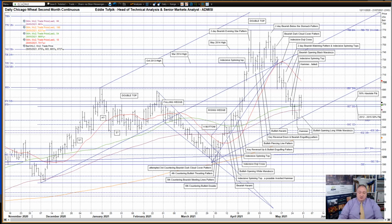As long as this holds on a closing basis, then we may still have a pullback up towards the 691 area. Failure, and we could even be looking at the action moving down through being the first part of a bear flag throughout May. And that could see a move down to the 570s. At this moment, I'd rather wait and see the eroding effects of the former supports, turned resistances, turned back into supports, and finally turned, in some cases, into resistances again.